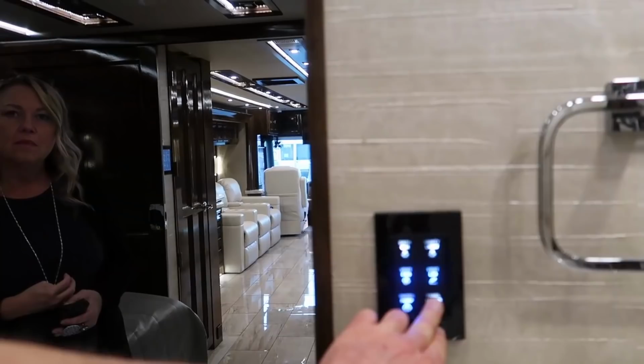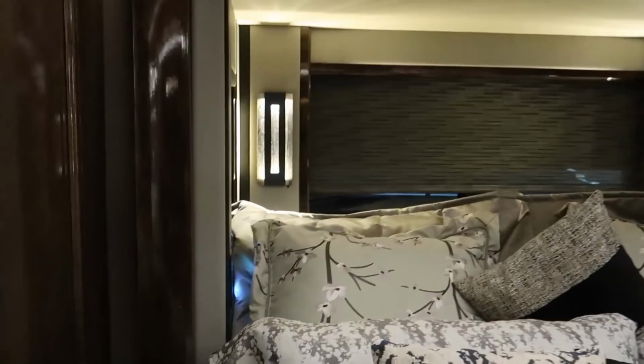Actually, there's no counter space in here. Really? So if you had a watch and some things you wanted to take off, your wallet or whatever, and put somewhere, the closet is that space. Yeah, we've got these little edges right here again, but not a lot of room. Look, there's a little control panel right there.